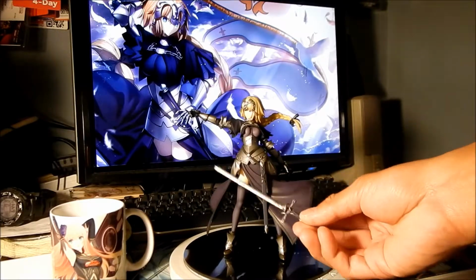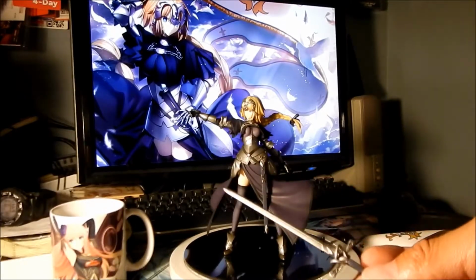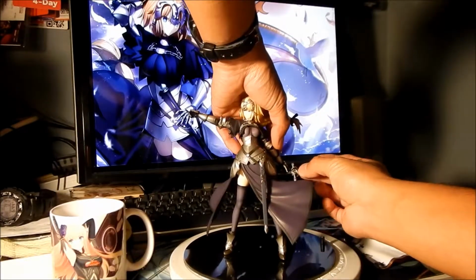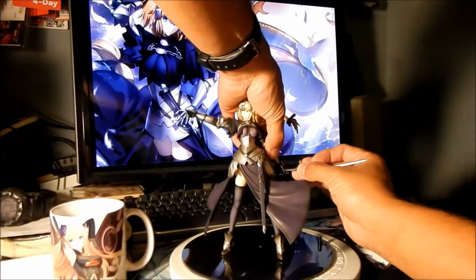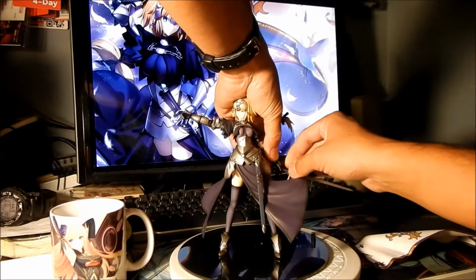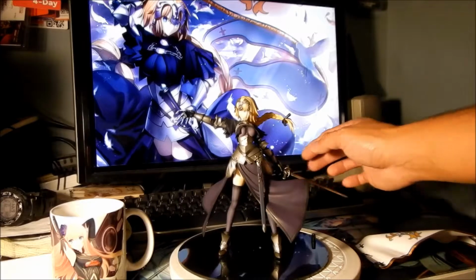So it comes with the sword, a cool looking sword here. I forgot what the name of it's called. Is it like La Pucelle or something? Anyway, the sword goes in this hand right here. I think you just slide it in. I think I didn't mess up the paint at all, but it looks like it doesn't want to stay on her hand too. Okay, haha.